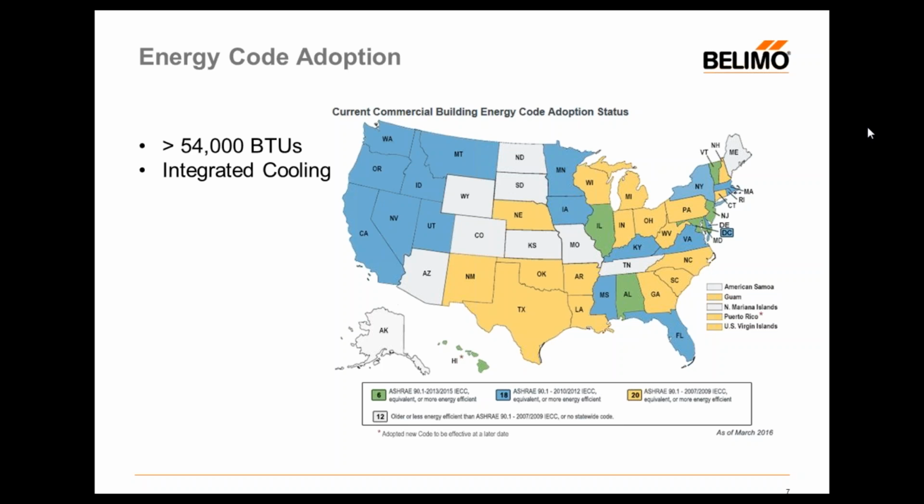The states in blue have already adopted the economizer requirement of 54,000 BTUs, meaning that any unit at 54,000 BTUs or greater requires an economizer. That includes split systems as well. In addition, it is required to have integrated economizer control that keeps the damper at 100% open during this mode of operation.